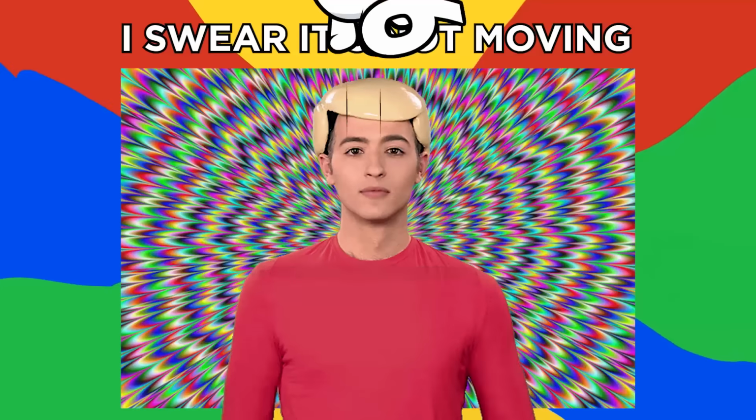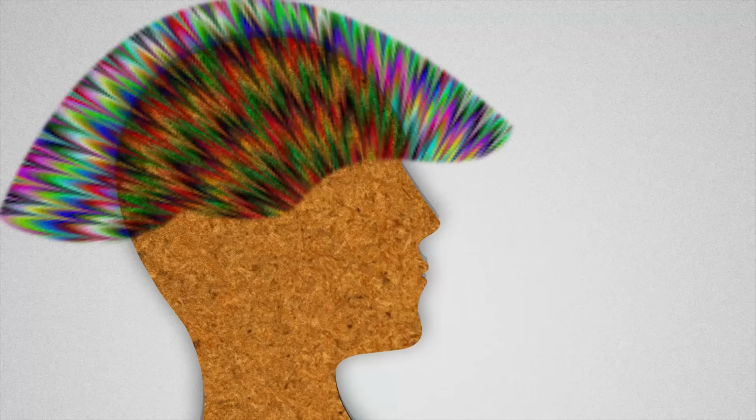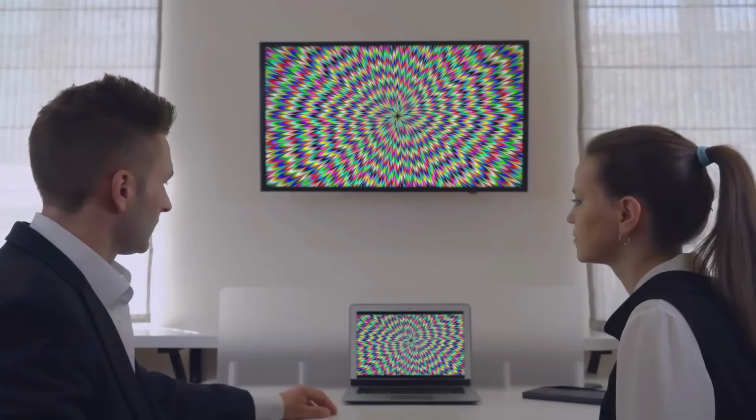Number 6. I swear it's not moving. This is actually just a still picture, I promise. It appears that the circles are manically vibrating, but it's just an illusion. You can try all you like, but trying to get the center of this picture to sit still is an impossible task. Scientists still aren't quite sure why our brains trick us into thinking pictures like this are moving.